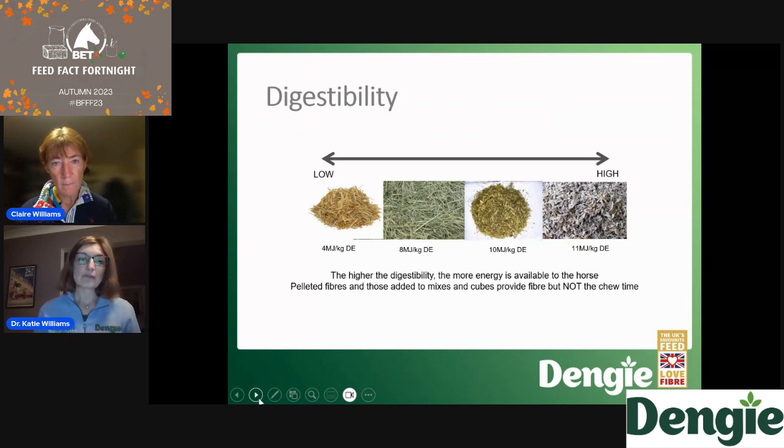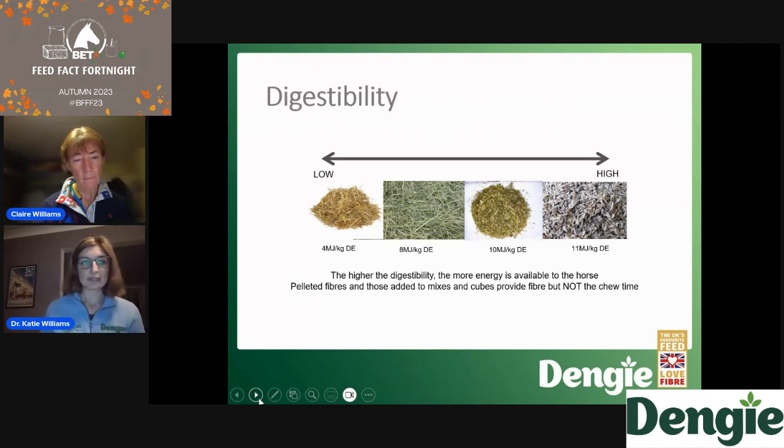So, one of the myths we really need to bust is that just because you're working a horse hard, you have to default to cereal-based feeds. There are a lot of horses that can be fueled for a very high level of work on fibres and oils as well. Yeah, exactly.